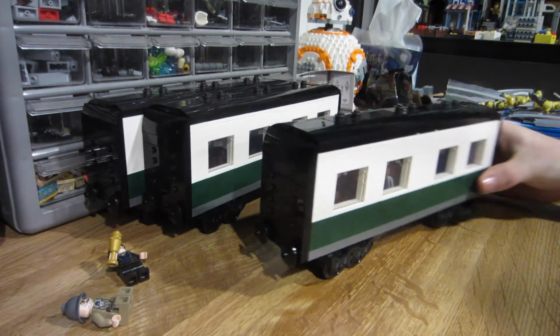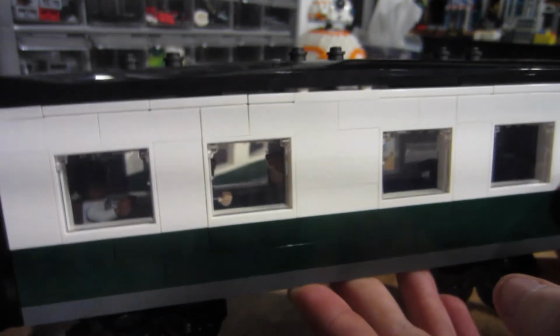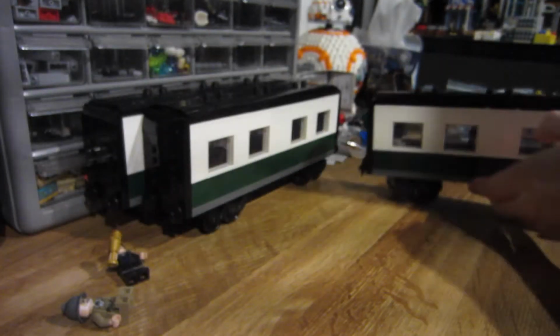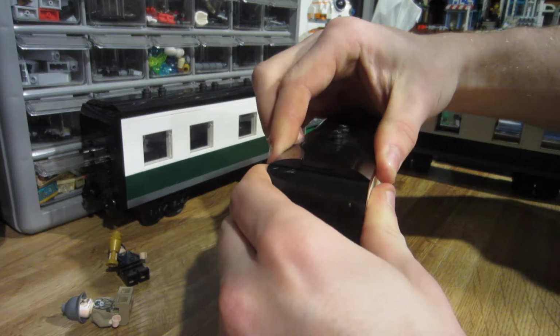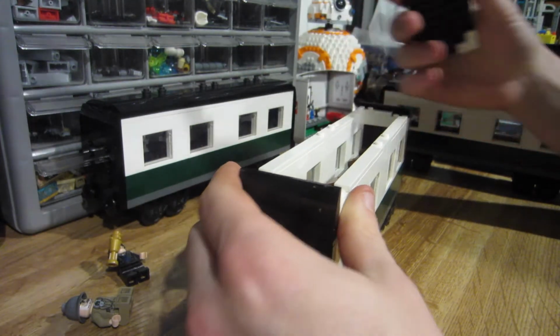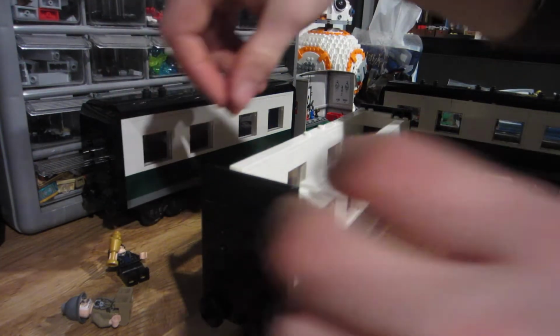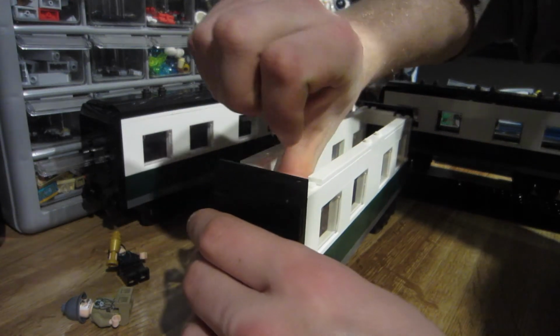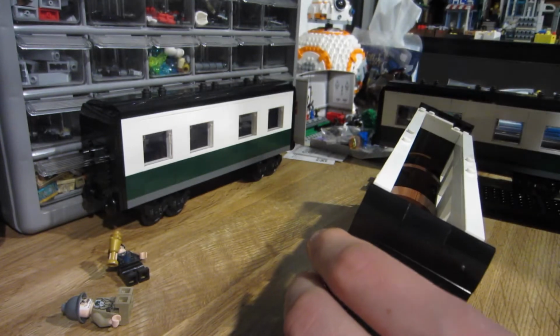So this is one. You'll be able to see them kind of through the window a little bit. There's not good lighting over here, as I said earlier. I'll go ahead and open up another one. Now the order of these isn't determined yet. Obviously they can go in any order. I didn't design a brake coach, though I should have, especially because my branch line coaches have that design in them.